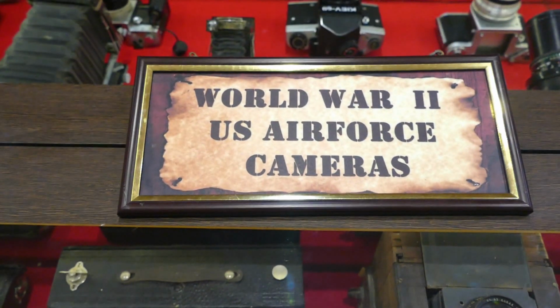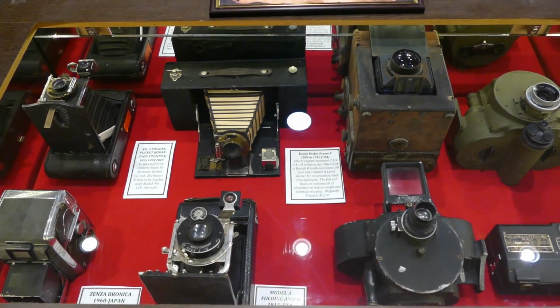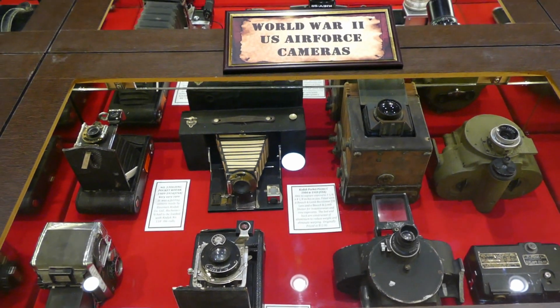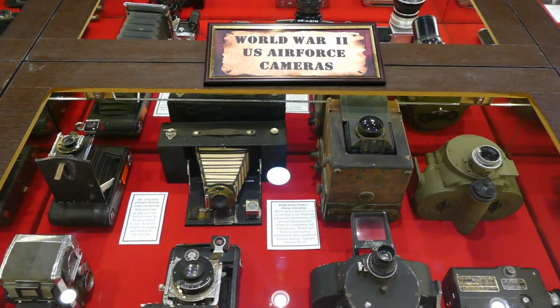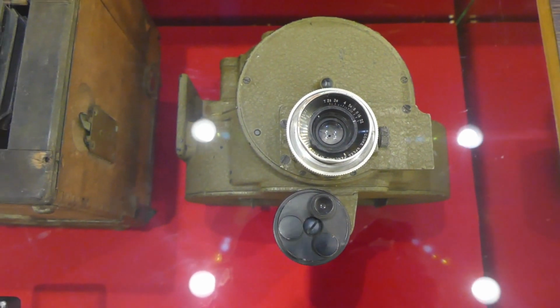It's a World War II US Air Force camera, this A-4. It's called an aircraft camera. It's a video camera. Once you give the key, it will record video for 10 to 15 minutes. This video camera weighs above 10 kgs.